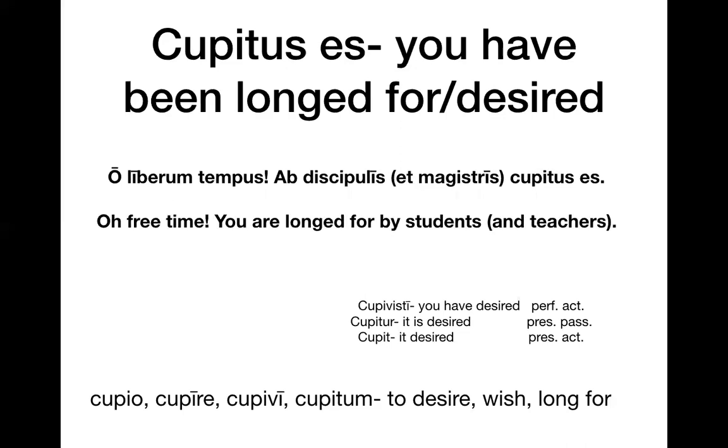Yes, you have been desired or longed for by students and teachers and magistrates. Yeah, we had free time last week. That was nice. Right. Okay, so Cora, what case is discipulis? It's a pattern. I've included this in almost all of these. No, you might be thinking of third declension is, but this is long is. So it's either ablative or dative plural. So which one? Ablative. What kind of ablative, Elena? Means or agent? Yeah, because it's students. It's a person. It's a type of person. Yep, that's the only difference between them, basically.